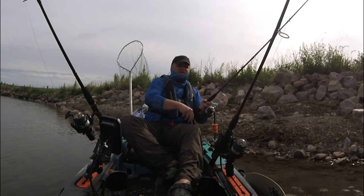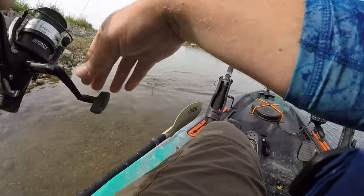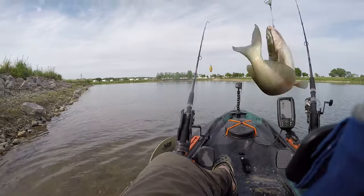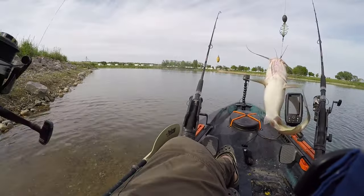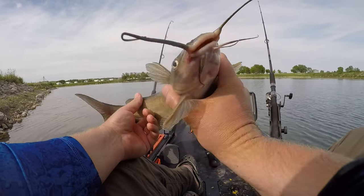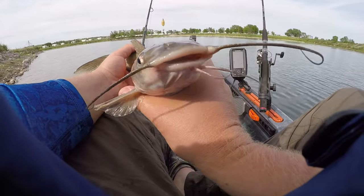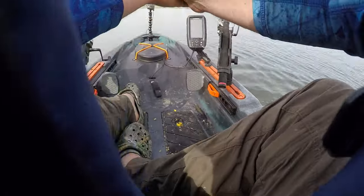Honestly, they are weak compared to carp. Yep, channel cat. Granted, this is a small catfish, but the big ones do fight pretty good, but just for a shorter amount of time. Carp fight forever. Charlie channel cat. Squeak for him. Thank you. Oh, get him out of here before he stuck me. Almost stuck me. All right.